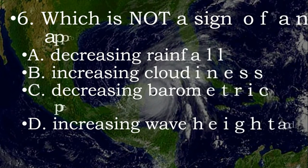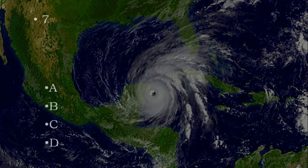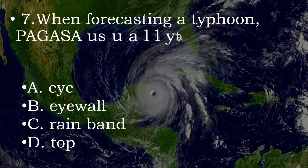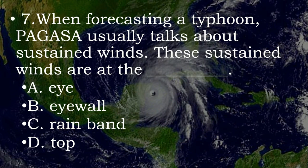6. Which is not a sign of an approaching typhoon? A. Decreasing rainfall. B. Increasing cloudiness. C. Decreasing barometric pressure. D. Increasing wave height and frequency. 7. When forecasting a typhoon, PAGASA usually talks about sustained winds. These sustained winds are the blank. A. Eye. B. Eye wall. C. Rain band. D. Top.